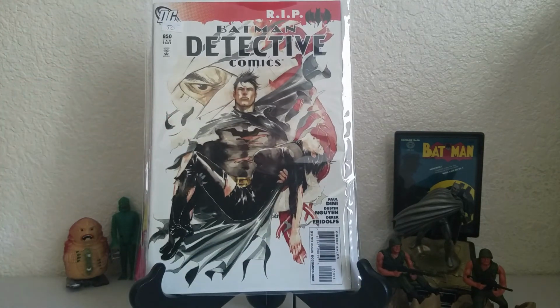And this is Detective Comics. I did not pay 50 bucks for it. I think I paid like 20 bucks for it. For the first Gotham City Sirens, I did not want to pay too much, so I kind of waited until I found it for a reasonable price. And 20 bucks was about what they go for. I'd looked for them in the wild.